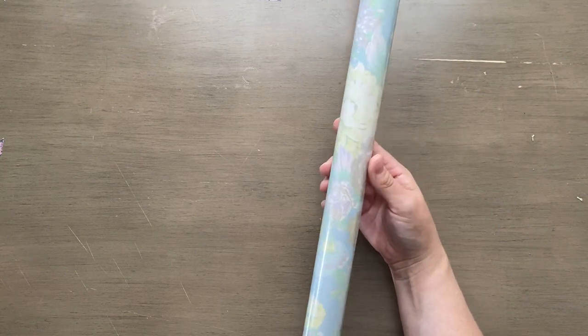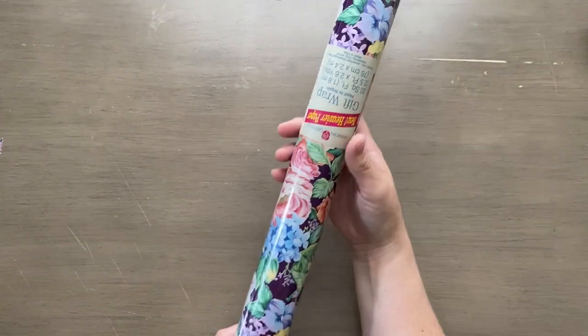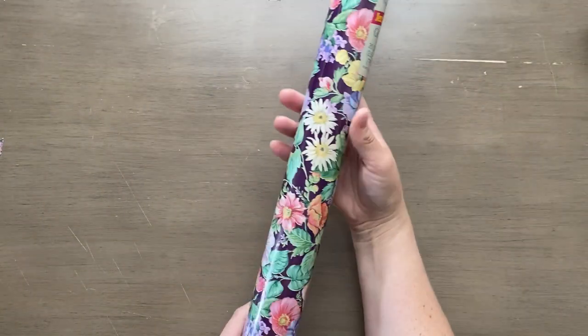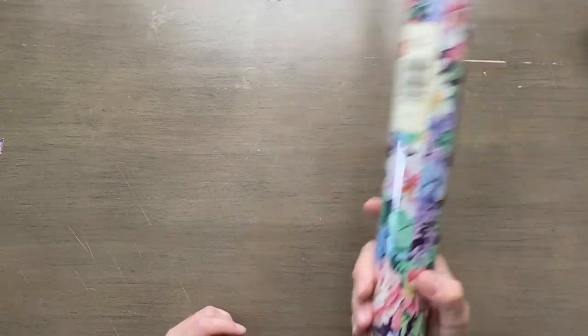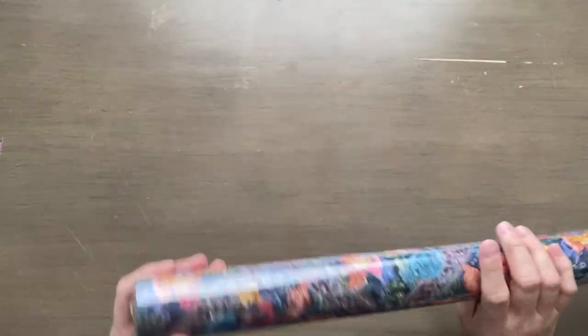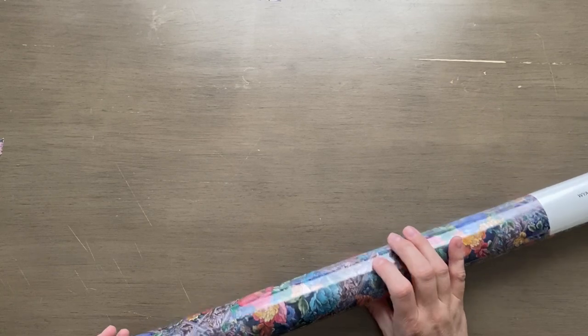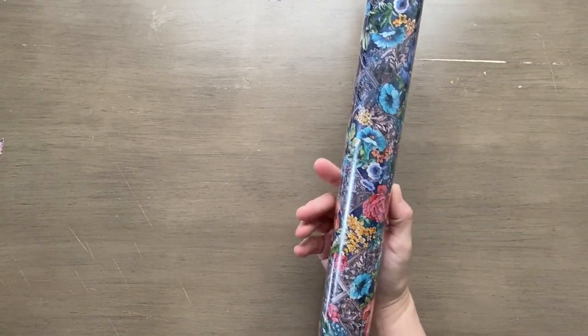Then there was this one. I'm not gonna open all of them, but excuse me a second. And then there's this one. Just another pretty wrapping paper. That'd be fun to use. Then this one, which I believe is wrapping paper. Yeah. So that one's really fun too.